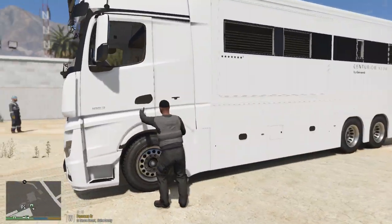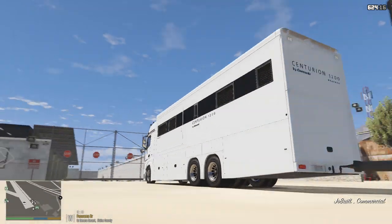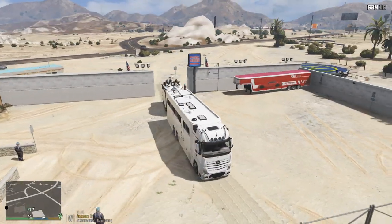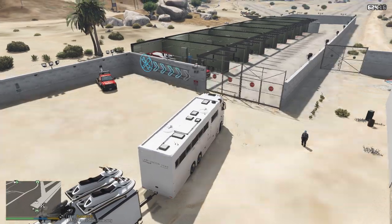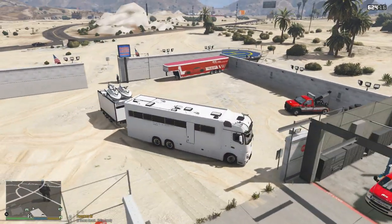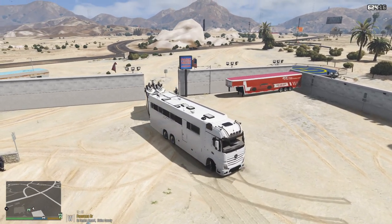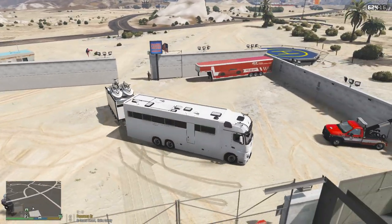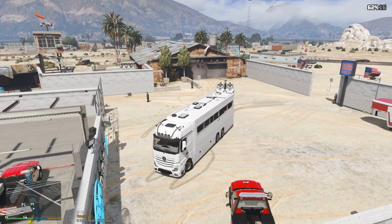So we're going to put this in the rear yard. Like I was saying, Centurion 1200 by Concord. So I guess that would be the official name for this thing. So let's try to back it up. I don't even know if we have a large enough area to get this thing spun around, but I'm gonna try.